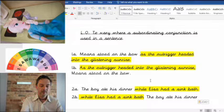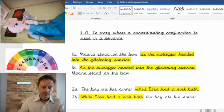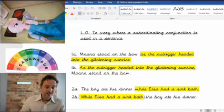Capital letter girl shouting at me saying, bam, bam, bam. Change that. Well, Elsa had a sink bath. We've got a random capital letter in the middle of a sentence now. We haven't got a full stop. Got that right there.